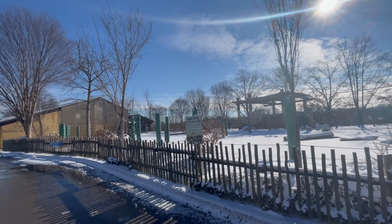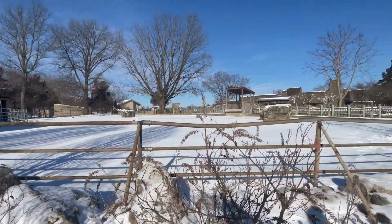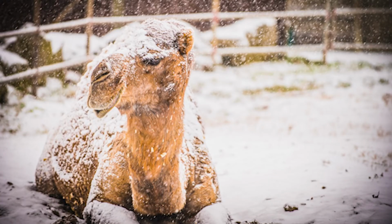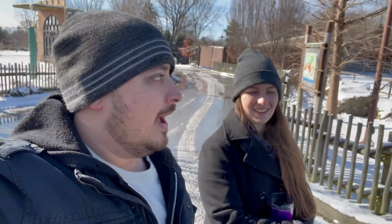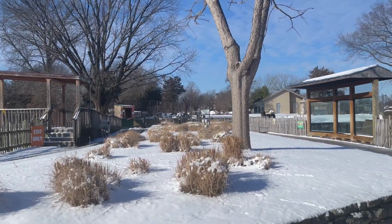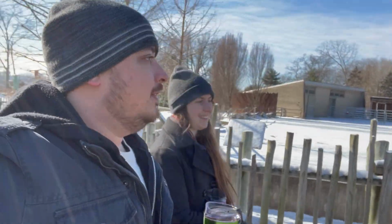I got to do that one time. I don't see any camels out either. They were out yesterday while it was snowing. And camels do like the cold because the desert gets below freezing. So far, the only thing we've seen is a couple cranes and the giraffes inside, but that's to be expected because it is very cold. But I was hoping to see the camels at least.